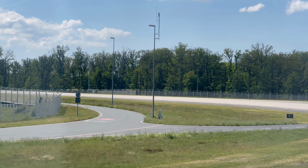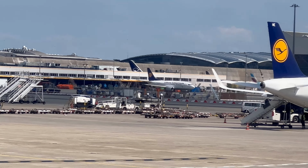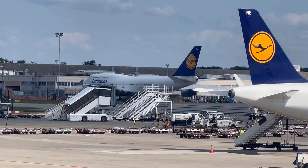Welcome to Frankfurt. The first thing I noticed when landing in Frankfurt was the amount of diverse airplanes that I saw, especially the Boeing 747 and the Lufthansa Technik 737. How cool is that?